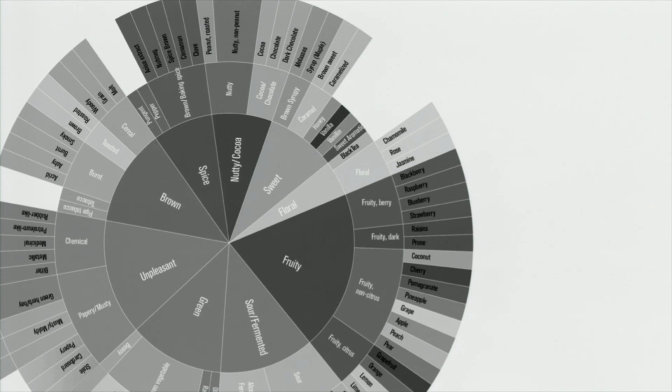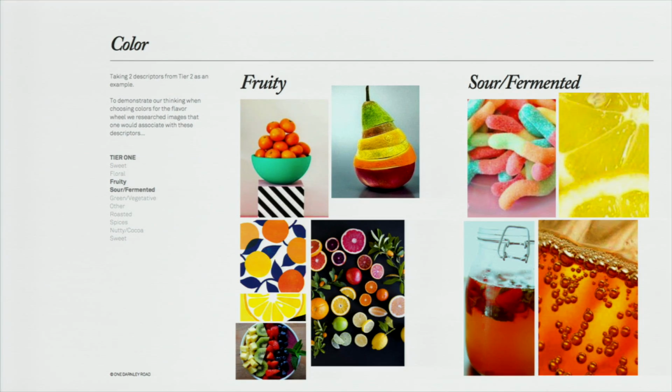But this is only a framework, right? What's it lacking? Any people think about colors when they taste things? Many of us do. There's a strong association between our perception of color and our perception of smell and taste, i.e. flavor. And so we knew we needed to get the colors right in the wheel. So we did one more study, this time with a design group in London called One Darnley Road. And they went out to see if we could find the perfect red of a cherry or the perfect yellow of lemon to really evoke that sense of color at the same time that we had the descriptor and the reference and the arrangement from the studies.